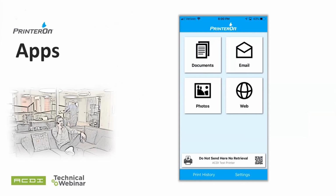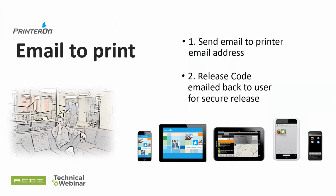Any device can email, so send the job over and PrinterOn will render it. You can send just about any kind of document. Since this is a hosted solution, PrinterOn has conversions in the cloud for many file types. A release code will be sent back to the user so they can obtain their print job securely.